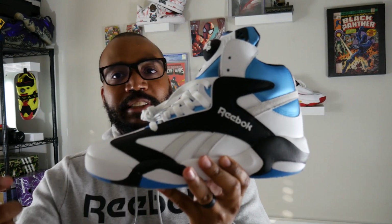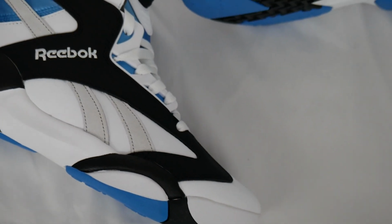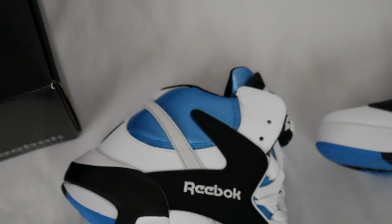All right, guys, so you saw in the intro, we are looking at the league's most dominant player ever, which I think so. It's up for debate, I know, a lot of times, but to me he is. And again, that's Shaquille O'Neal's first signature sneaker with Reebok, and it's going to be the Reebok Shaq Attaq. Now the Shaq Attaq, guys, actually came out in 1992, and this is the 30-year anniversary. So technically it's the second time the shoe's been retroed.